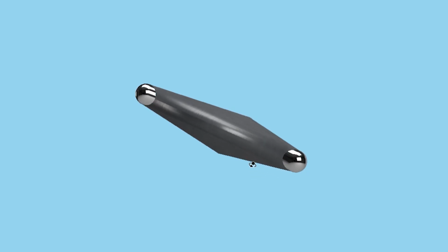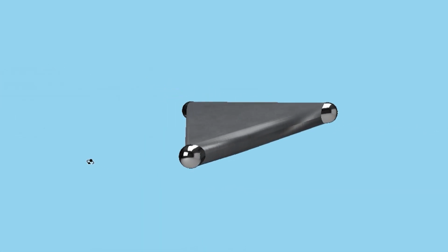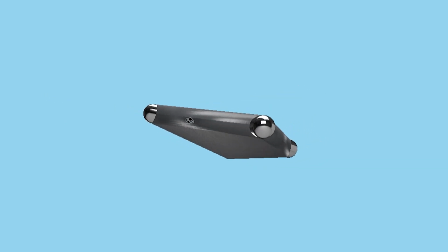So the more we looked at it, the team and I decided to do our own interpretation of what this could be. And here's what we came up with. We'll go ahead and spin it around some so you can get a better idea of what our opinion is of this object. What do you think?